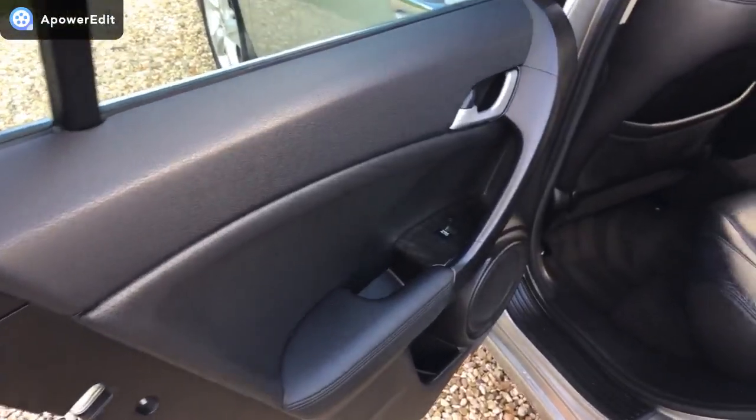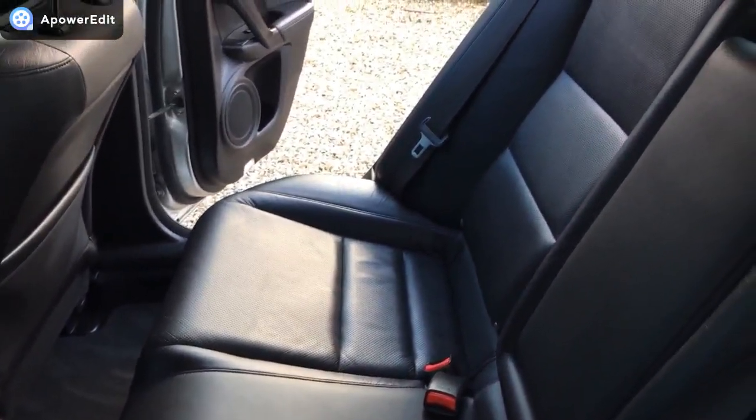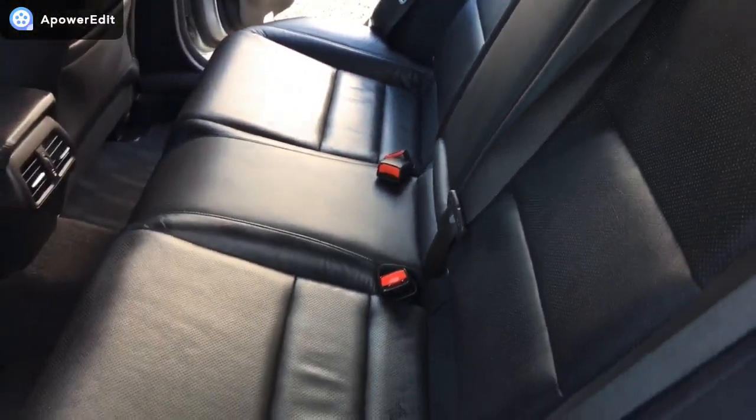So coming inside the car now, if anything, the interior is even better than the outside, if that's even remotely possible, because I have yet to see an Accord of pretty much any age that's been kept as well as this inside, and we've had some truly lovely examples.